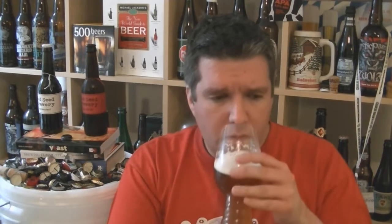Let's give it a taste and see what it's all about. So let's dive in. Cheers. Oh, blimey, that is really quite bitter. Yeah, big dank bitterness, resin, maybe some really quite intense grapefruit, quite a perfumey thing at the back of the throat. Lemon, grapefruit, resin, and then a little bit of toffee in there, a little bit of burnt caramel. Not a hell of a lot going on. That perfume thing at the back is a bit hard to cope with.